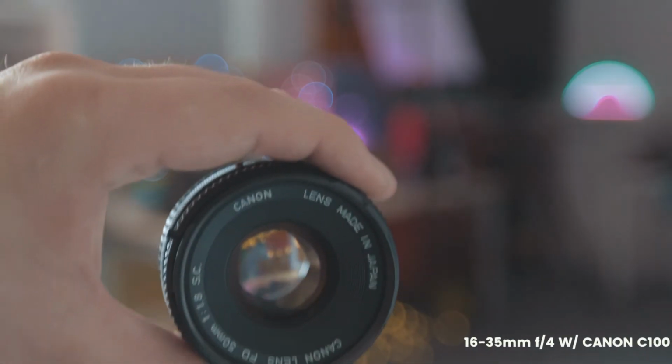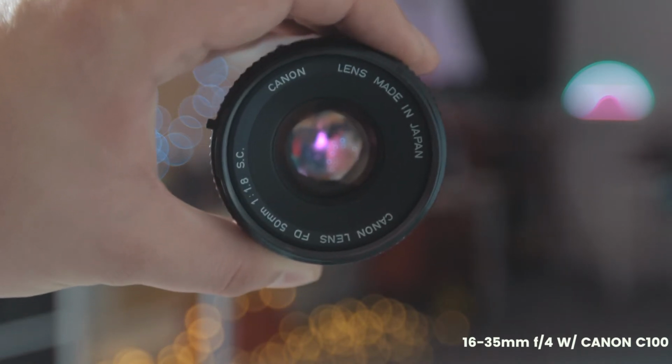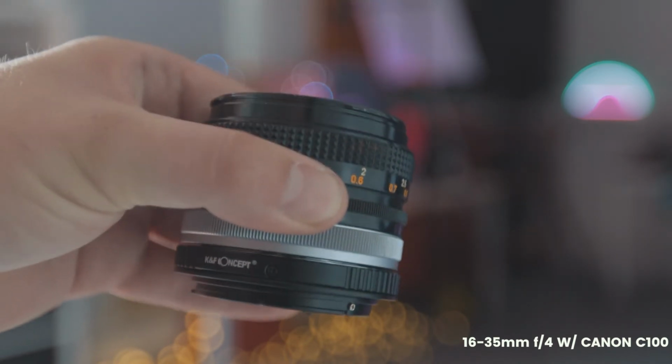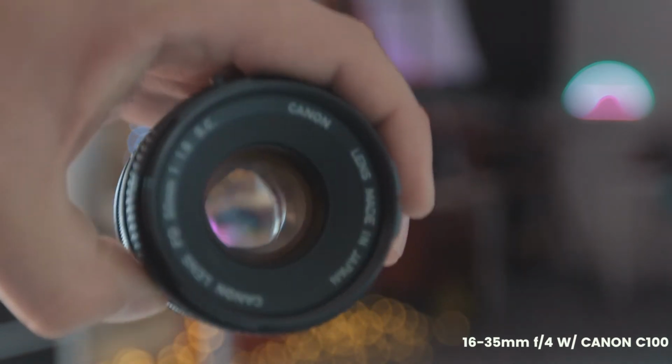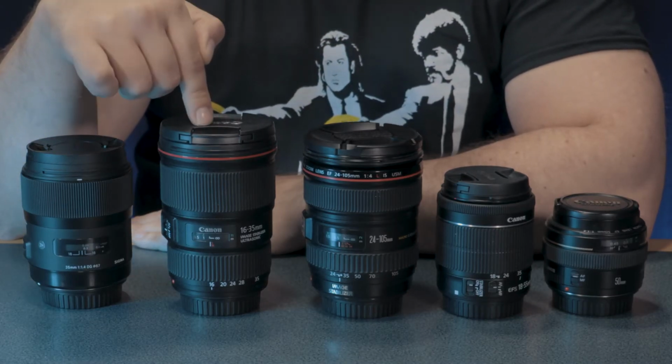And firstly, I know there'll be cries from some of you that an f4 is too slow for video, and for sure, this lens does suffer in some low light situations with that slower aperture. But the trade-off that you get with having the image stabilization, which is imperative for the kind of videos you can be shooting with a wide angle lens, makes that slower aperture worthwhile. You're going to be shooting handheld, you're likely going to be shooting vlogs with a wide angle lens, so image stabilization is an absolute must.